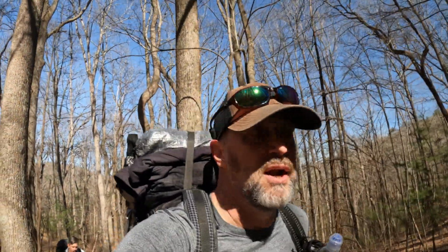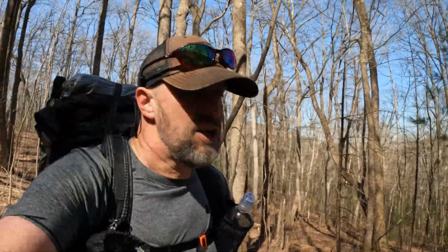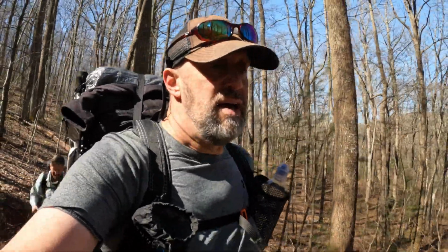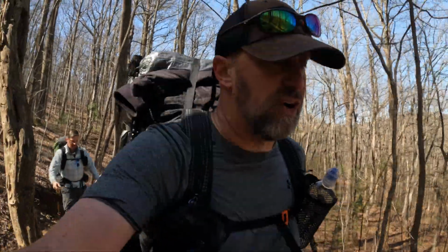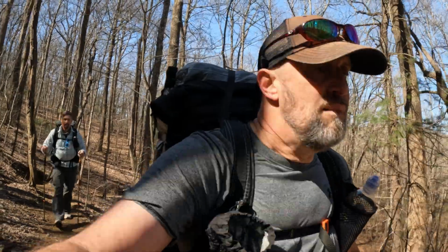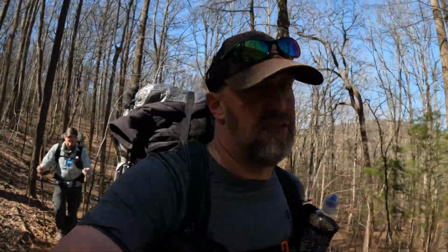Well, we're heading up Springer. Kind of a climb out of Stover Shelter. Patrick's behind me. Woo! Hopefully we can finish this out to Springer and then beyond a couple of miles to the next shelter. So we'll see. But it's a beautiful day. Maybe 60 degrees, I don't know. Sun's shining. Perfect day for hiking.